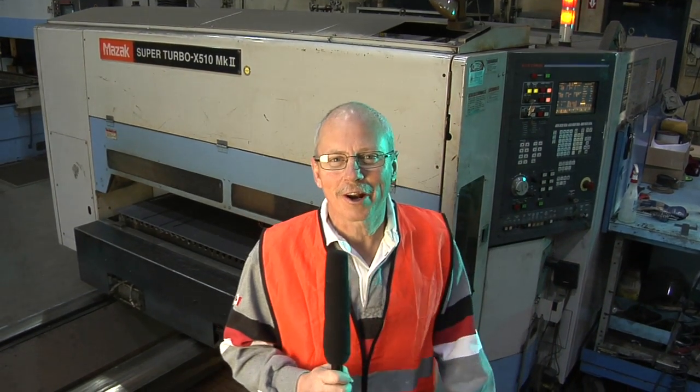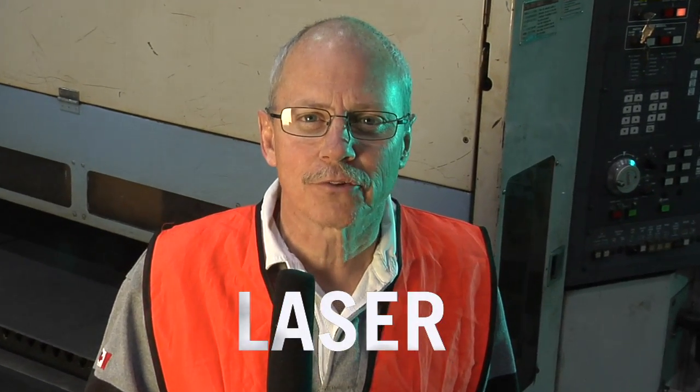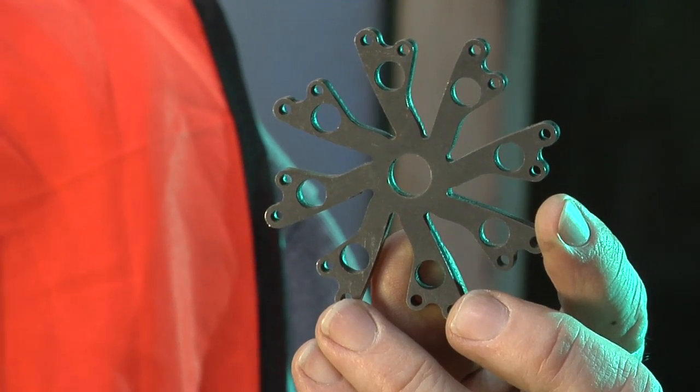When you were a kid on a summer afternoon when the sun was out, you probably sat on a sidewalk with a magnifying glass and started to burn little pieces of cardboard. Well, that's what a laser does. It focuses light energy into a very fine point, hot enough so that it melts metal and cuts it away. And it is able to cut such fine detail as a piece like this and cut it to within accuracies that are almost immeasurable, thousandths of an inch.